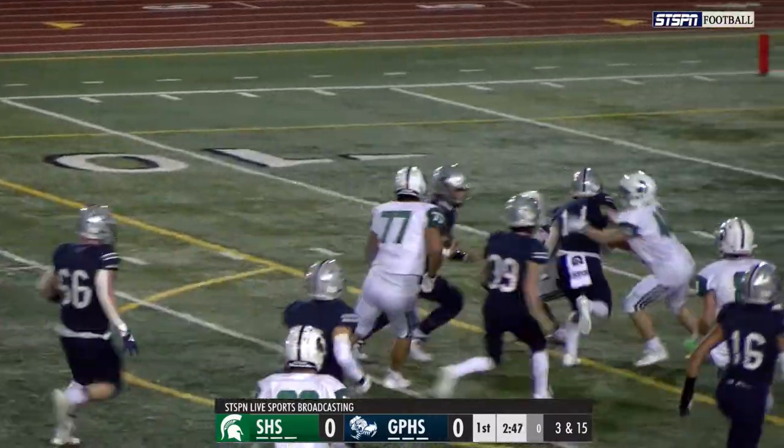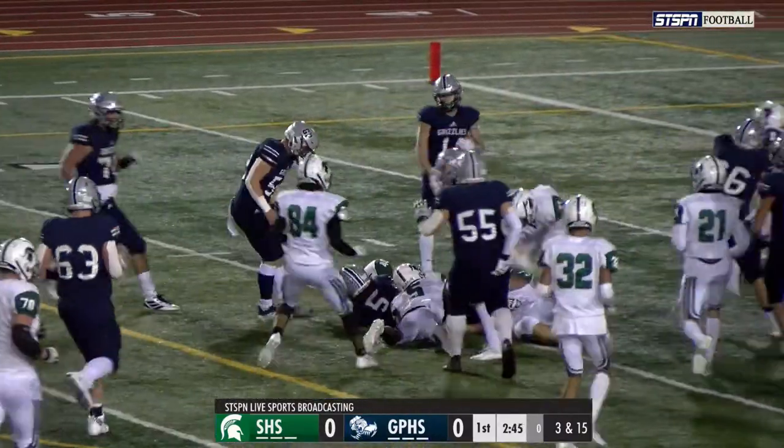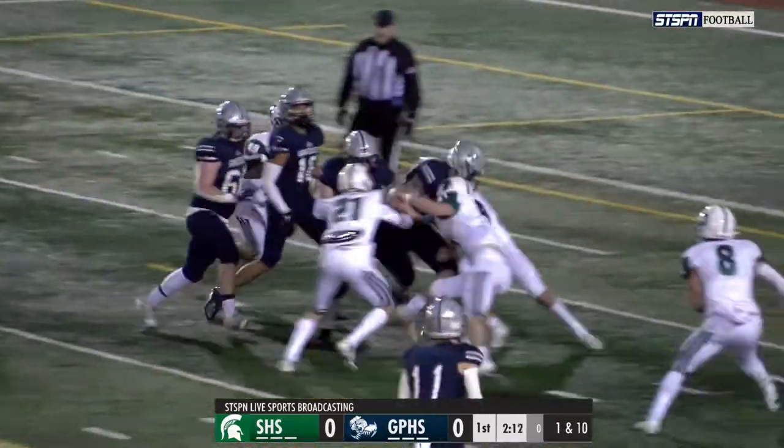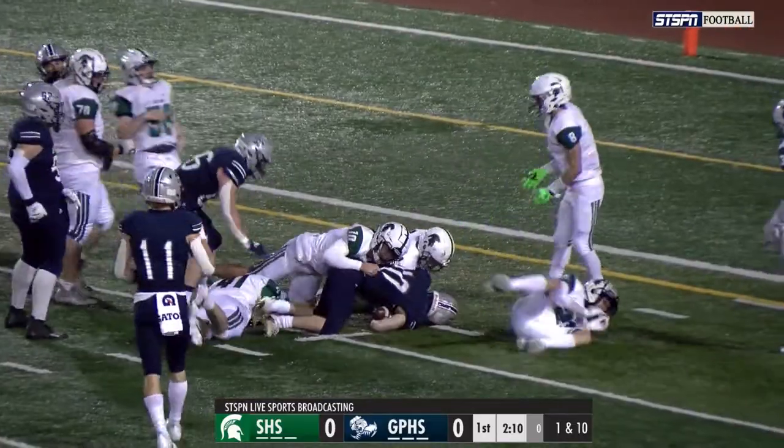You got to be kidding me. He's down to the 15. Almost down. He's to the 10-yard line. He gets a shotgun snap here. They give it to King. King heads the right side, the 10. All the way down to the 5 to the 4.